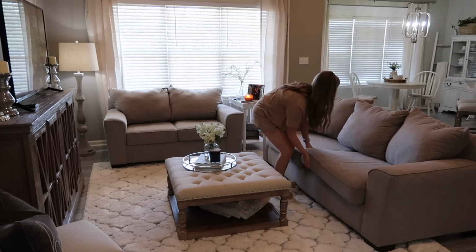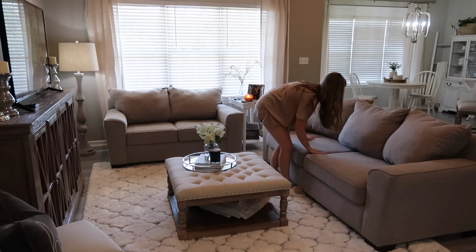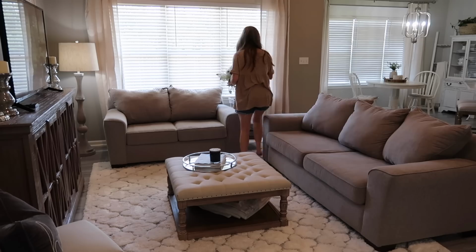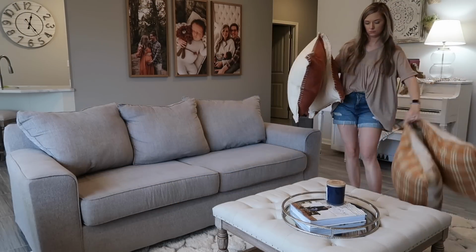I'm just fluffing up these couches real quick before we bring in all of the fall pillows. And I was so excited to bring in the pillows this year because we got some new ones from HomeGoods. And if you missed my last day in the life, I'll have that linked below. We did a big fall haul of all of the good stuff that we found there.